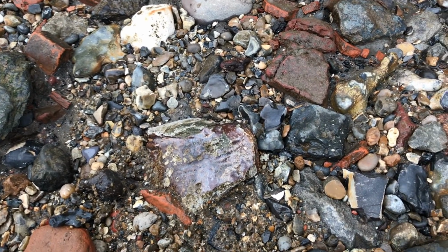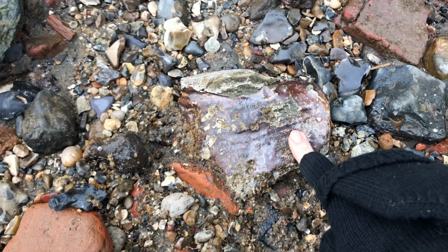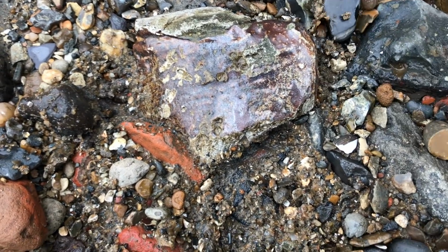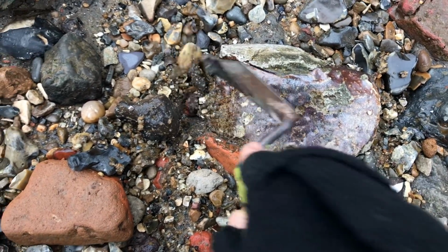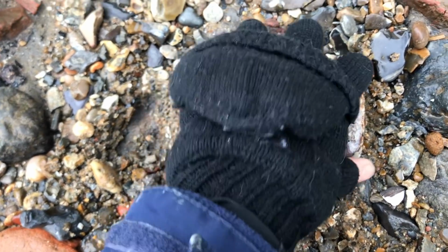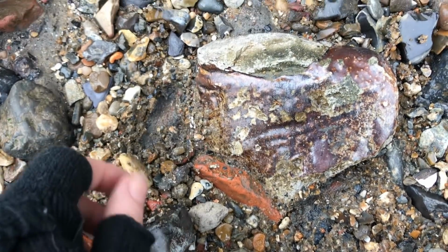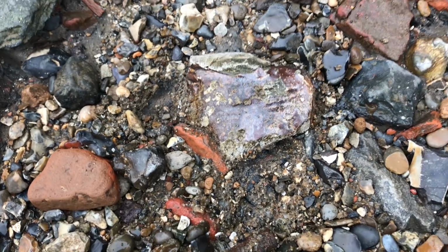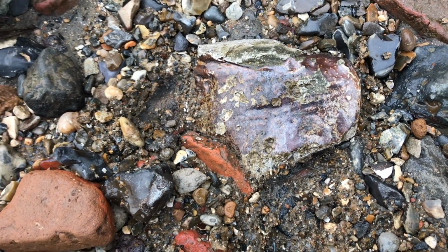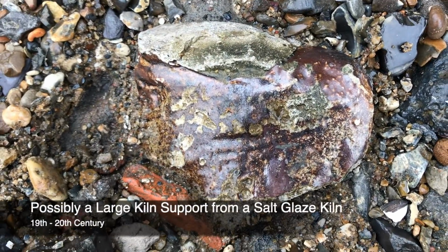I don't know if you can guess why I've stopped here. I mean, it's pretty obvious, it's this thing. And the second question is, I don't know if you can guess what it is. You know I've got a bit of a thing for these. If I'm right, this is a huge piece of kiln furniture or kiln waste product, or it's just some leftover explosion from the kiln. It's salt glaze, and it would have been used in the firing of salt glazed pottery.